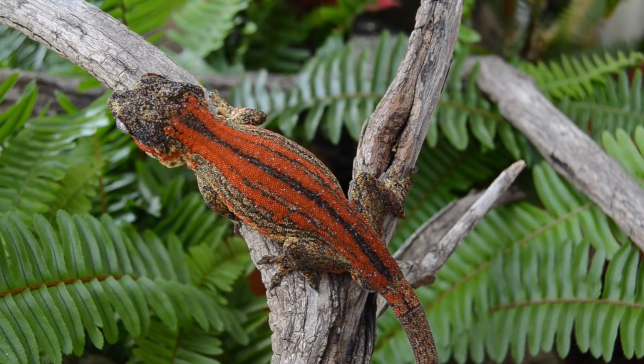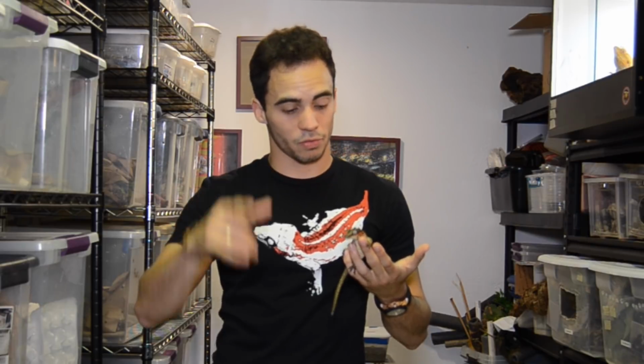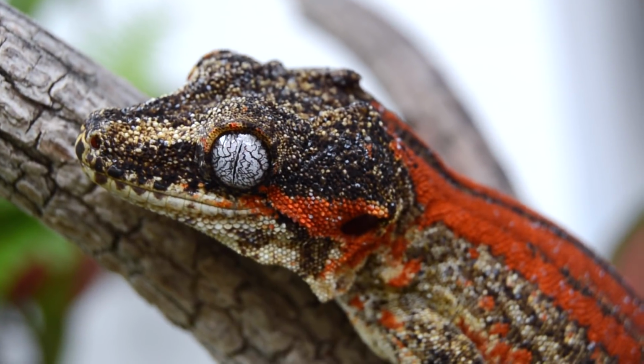And the bold stripes on the back of him, they stay there. They stay that red whether he's fired up or fired down. The cool thing about the gargoyle geckos, like I've said this a million times before if you've seen my videos, is that whether they're fired up or fired down, they keep these red stripes. Now, I'm a ninja, guys, don't ever forget that. But there's levels to the red stripes, right? So some will be a lot brighter and a lot more intense than other gargoyle geckos.